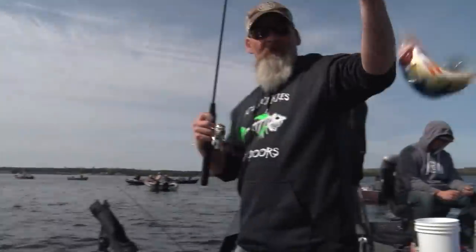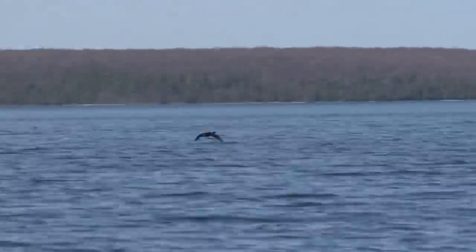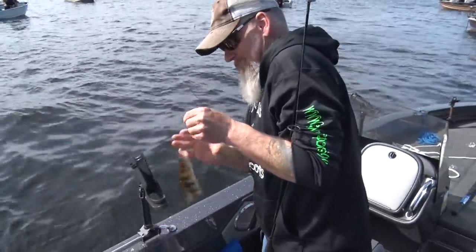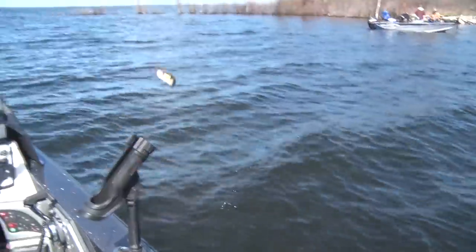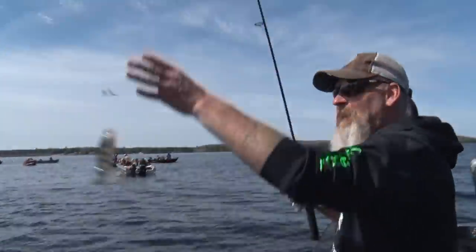They're spawning in here for sure, but they take a lot of cover from the cormorants. They'll push them in, they'll come out. The cormorants, you'll see them, they'll line up by the thousands out there. And I think the perch tuck up in here underneath these boats, and these boats keep the cormorants away, which keeps our population of perch going. Them cormorants take a lot more perch than people think. They're eating limits and limits.